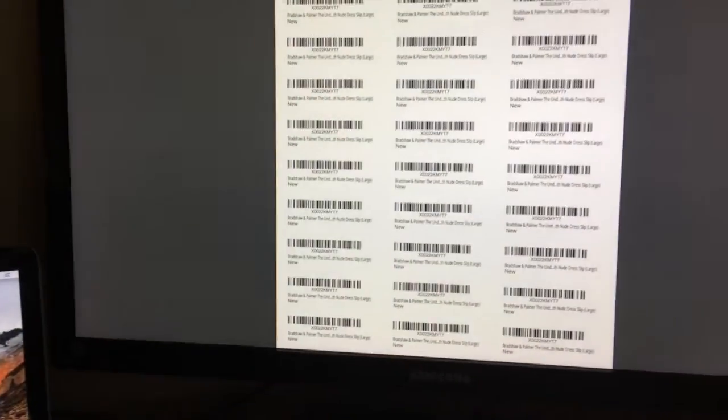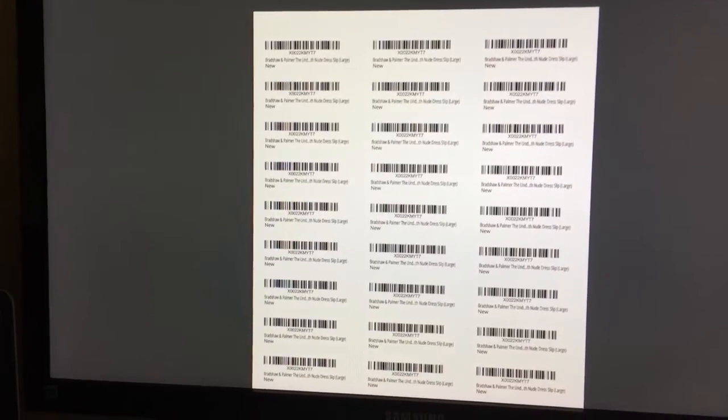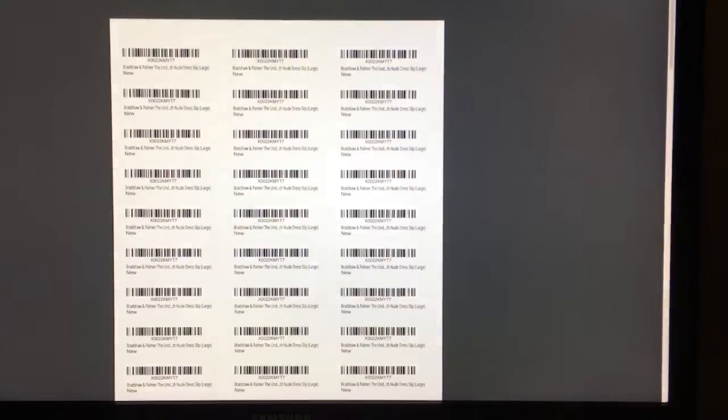Yay, good news! Check it out. Those are labels. Today is packaging day! Woohoo!